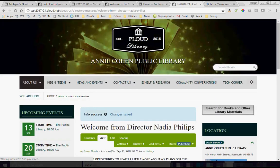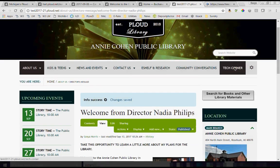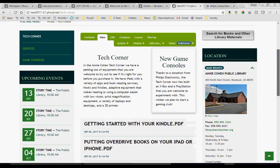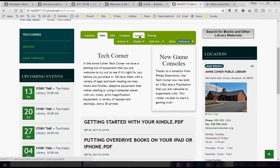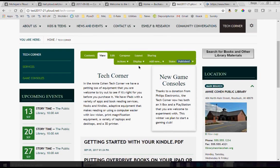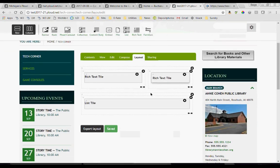I wanted to show you a little bit more about that drag and drop page layout capability. Let's go on over to the Tech Corner. This is another cover page, and I can see here that I have 3 tiles. I've got 2 text tiles, and I have a list tile on the bottom with PDF documents. If I go under Layout and scroll down, I can view the structure of my page.